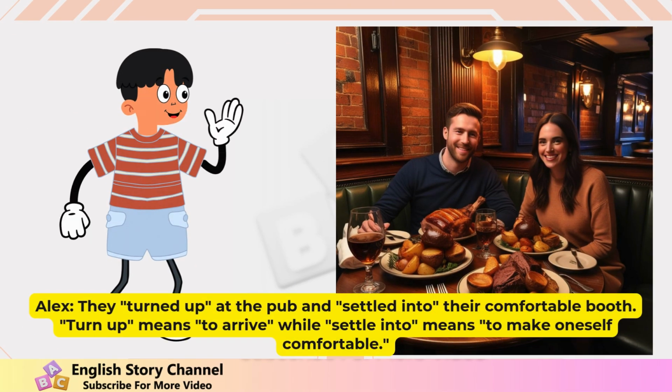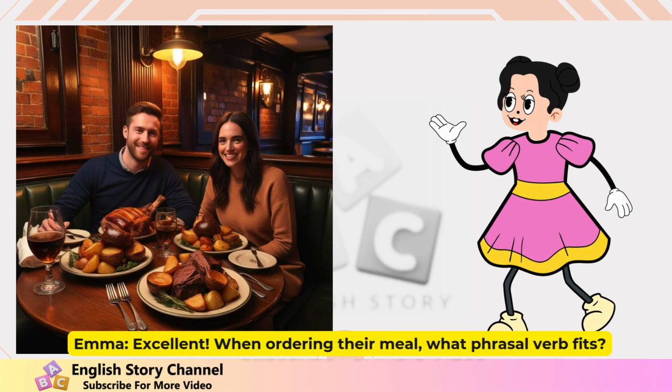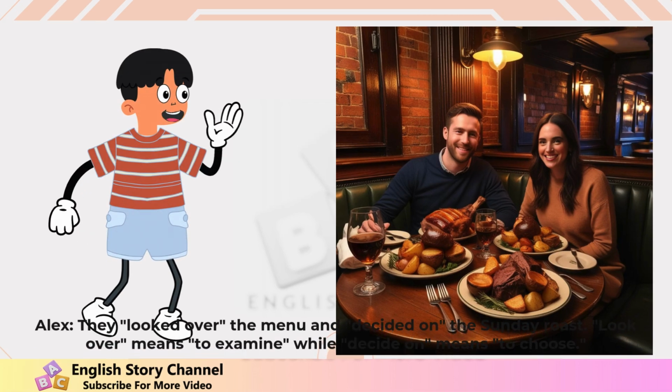They turned up at the pub and settled into their comfortable booth. Turn up means to arrive, while settle into means to make oneself comfortable. Excellent. When ordering their meal, what phrasal verb fits? They looked over the menu and decided on the Sunday roast. Look over means to examine, while decide on means to choose.